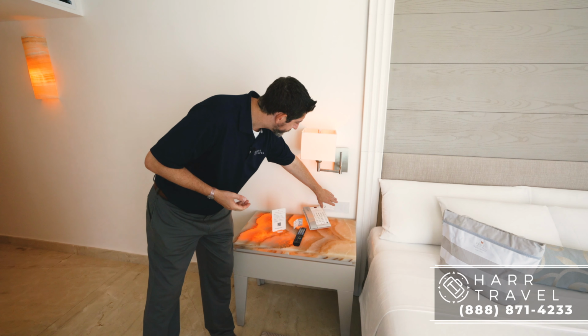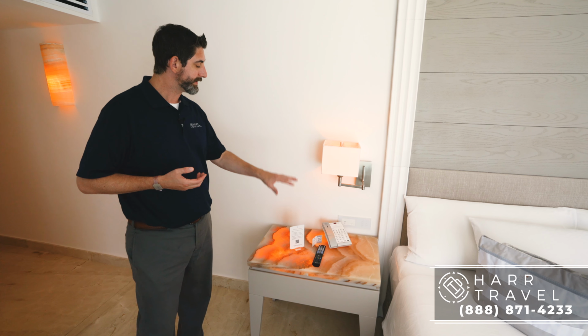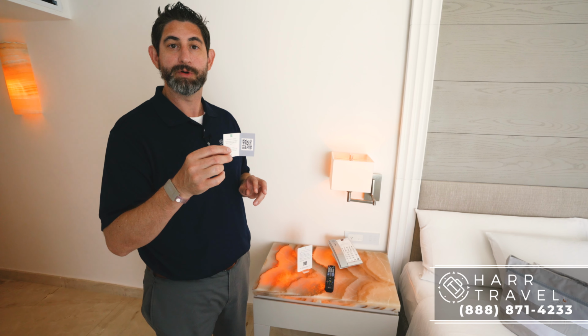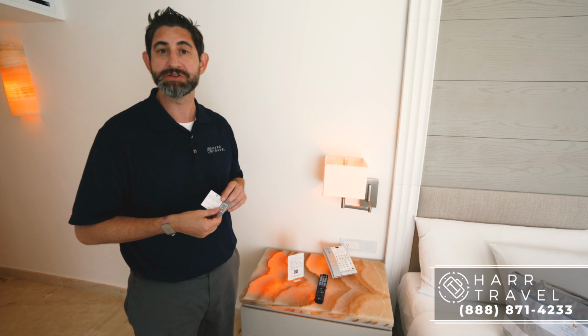You've got redundant light controls over on this side. You've got a US plug, 2 USBs. You also have your remote and phone, and a nice little touch here. You scan the QR code when you come in the room, and then you can use it to communicate using WhatsApp with your e-concierge throughout your stay.